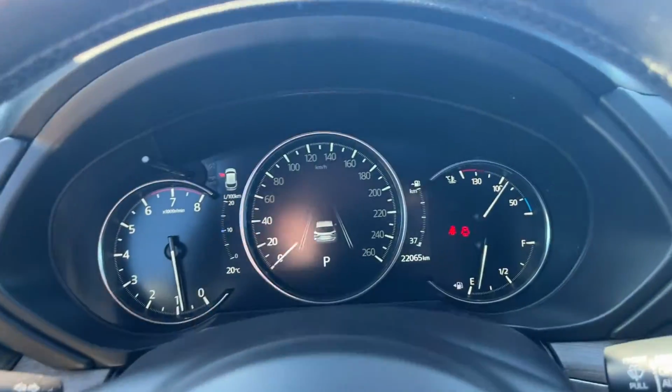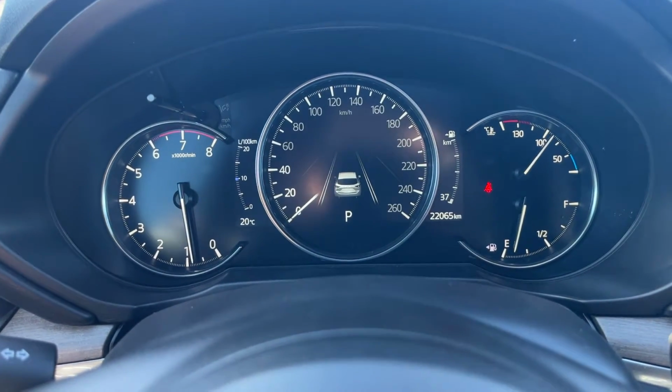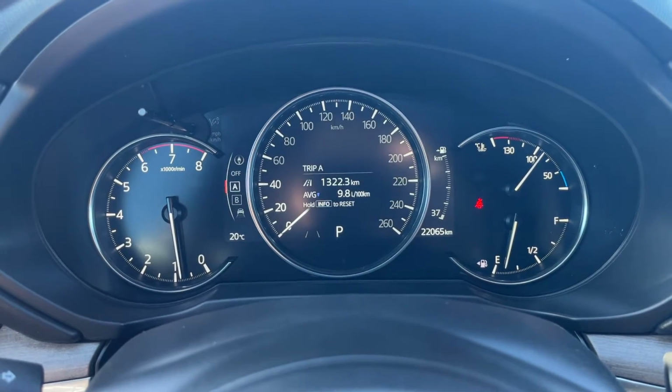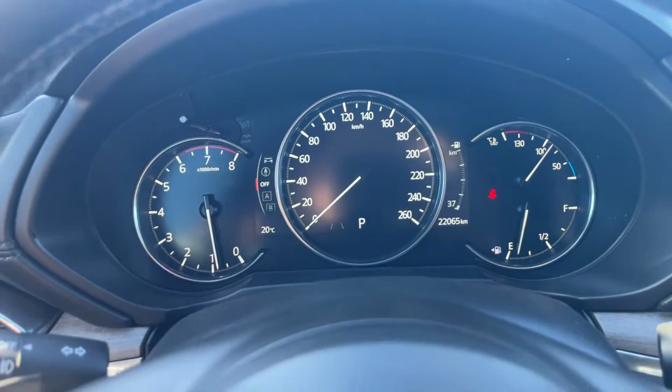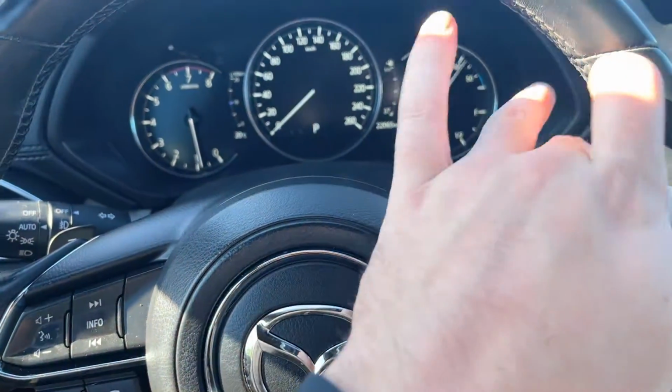Getting in and looking above our steering wheel, we can see our display cluster. We can adjust our information system that is in the middle by our steering wheel controls. Down to the left-hand side of the steering wheel, we have a paddle shifter, and we can see we have one on either side.